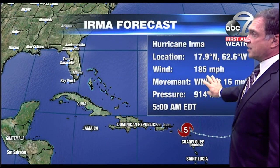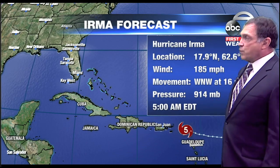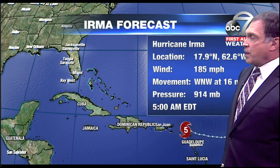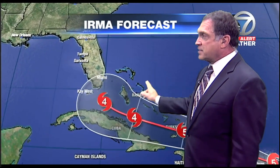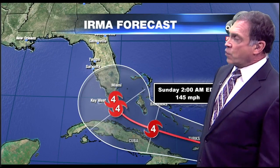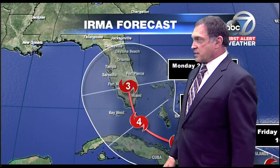So Irma, still 185-mile-per-hour storm, Category 5, bearing down on the upper Leeward Islands, moving into the British Isles and eventually closer to areas of Puerto Rico, Hispaniola, and Cuba, is forecast to start that hook to the north by about Sunday. And then Sunday early in the morning, as it starts to lift northward, its track today shifted a little further to the east.